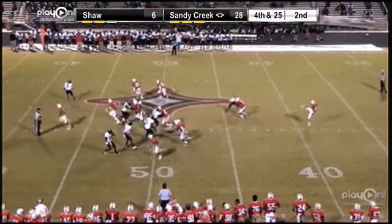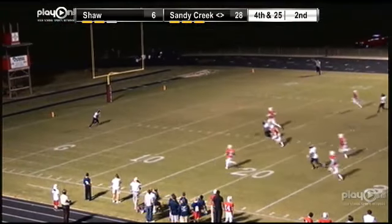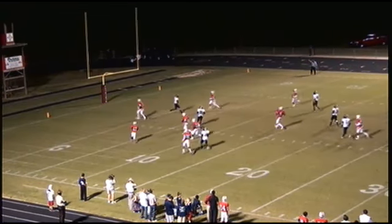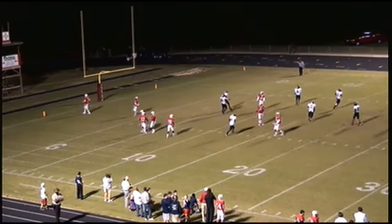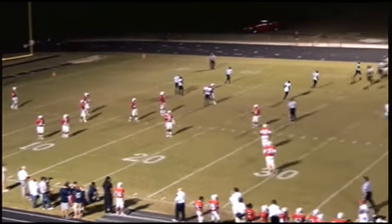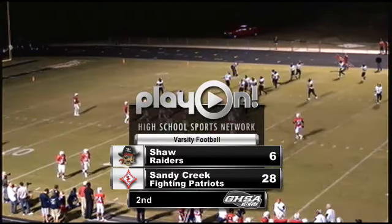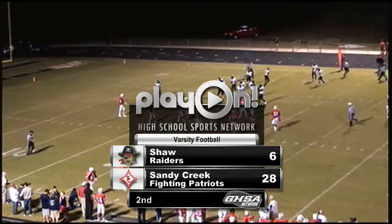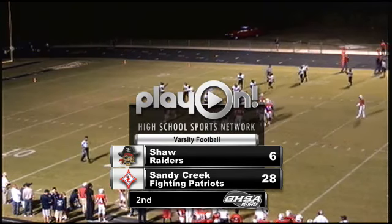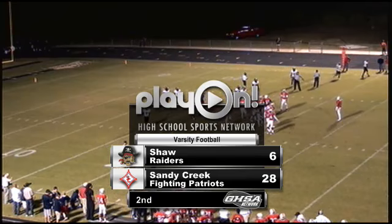The kick away from Sandy Creek, as he puts a beautiful punt all the way back in the end zone, 60 yards on the punt. And I tell you what, for special teams, that's what you want from your kicker, McMillan, who's had a good leg on PATs and kickoffs. A beautiful punt all the way, 60 yards, a beautiful spiral the whole way. Looked like Levante Williams really wanted to bring that out, but again, it was in the end zone, and he cannot do that.